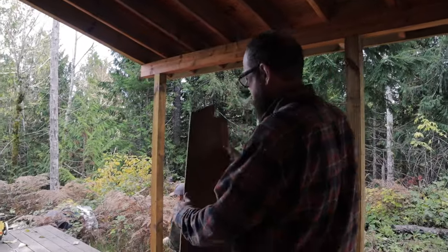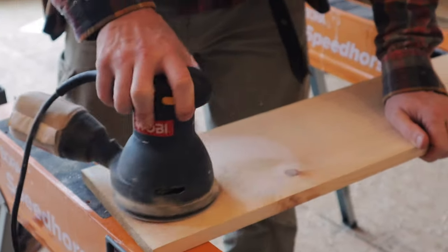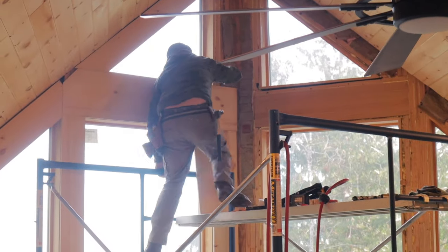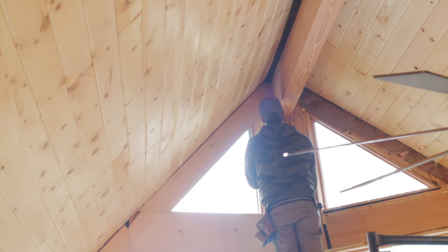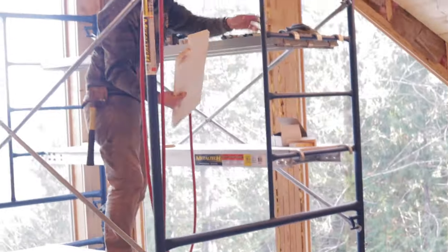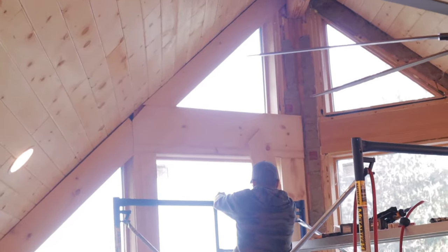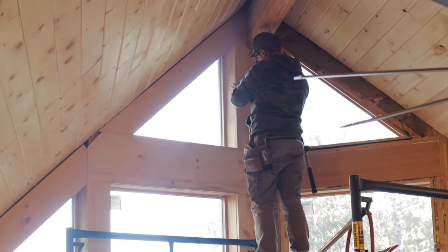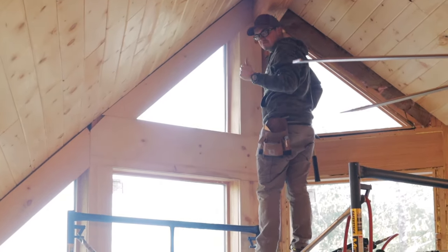Off to the planing station. Need a 16th off. How does that feel? Can you see that? Yeah, I think it looks really good from here. Will it be the perfect fit? Up. Good. Woo! Oh yeah.